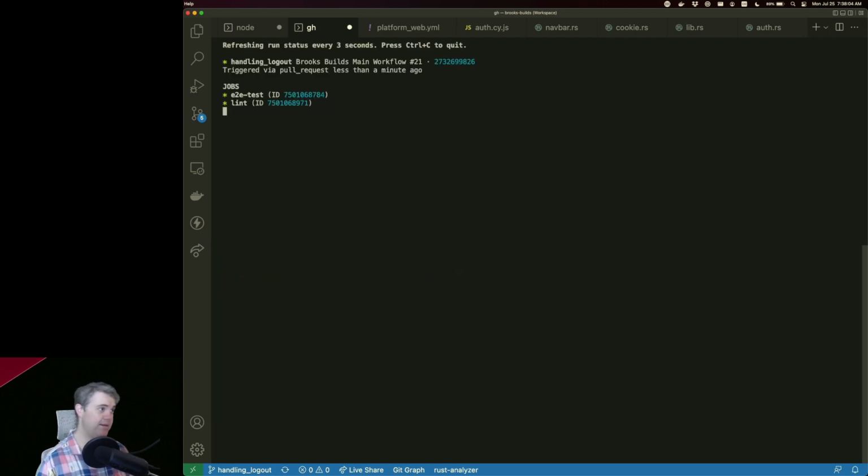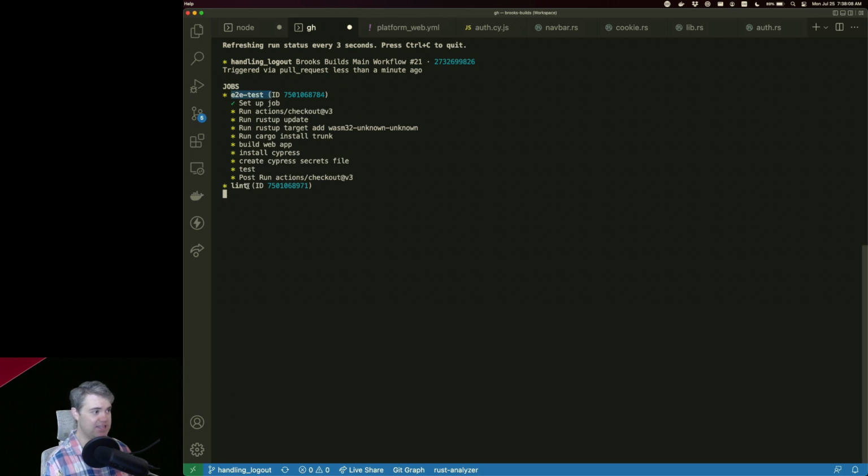Yes, so this one, that happened right away. So this time we can see it's going to run the end-to-end tests. This takes quite a while. When it builds the web app, I have it building in release mode because I want it to test the way it's going to be deployed before it's deployed. So that's a fairly long compile, and then it has to do that again for deployment.